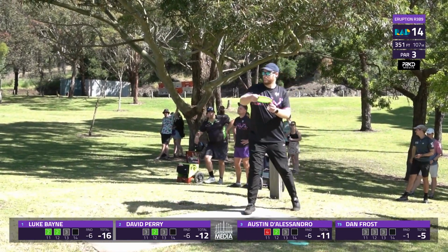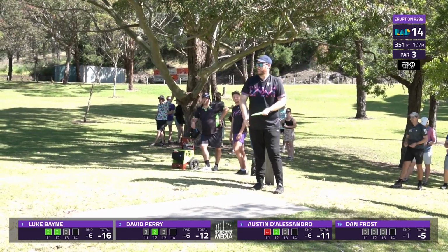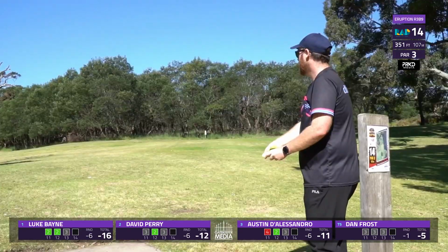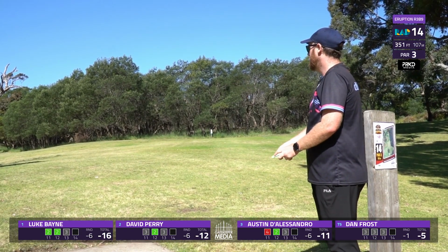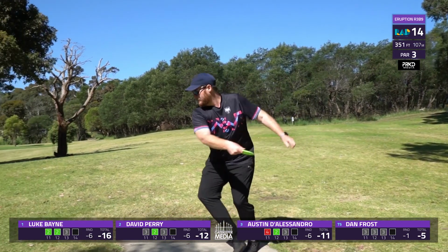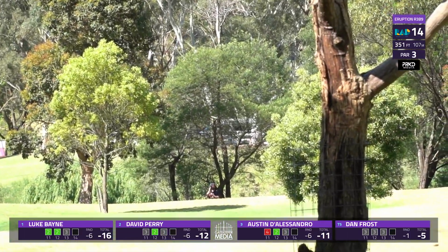All right, Dan. I'd like to see a backhand roller from him, but I feel like this is going to be just a turnover air shot, which is right up Dan's alley anyway. Today's the day for the roller. Wind was certainly down, and you get a bit of protection on this particular hole. That's a nice smooth air shot. If that stays up, stay up.